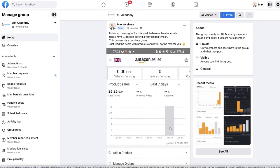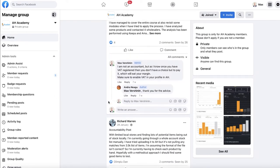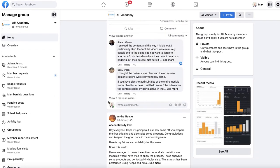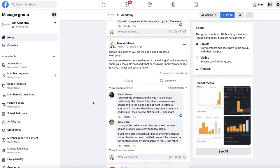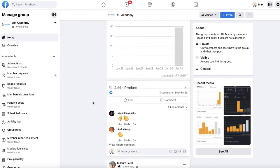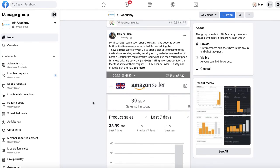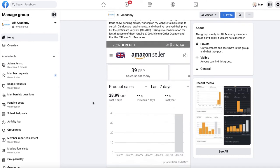on the 29th of January, which was my first goal. So I can tick this box and move forward. And if I scroll up a little bit, you can see that people are posting their accountability posts of what they have achieved and what they have been doing. And if I scroll up, you can see that some of the students here started seeing first sales as well.